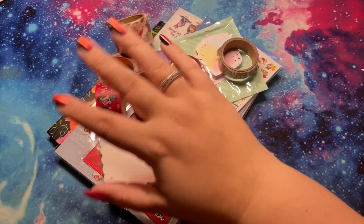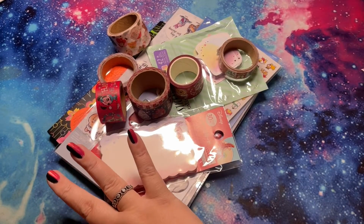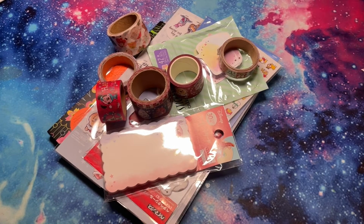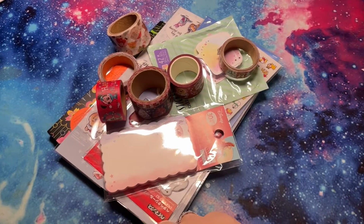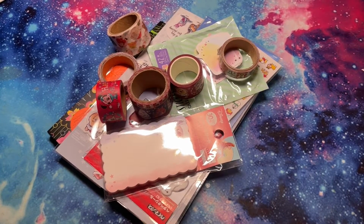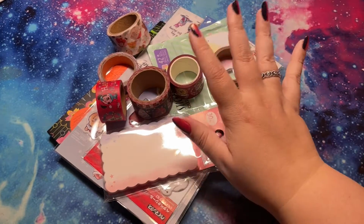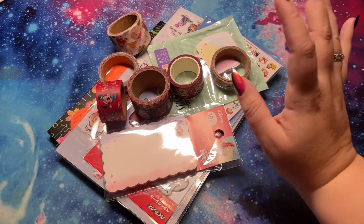I'm showing you this first because it's so small that I just need to get it out of the way. But then I will show you all of the coloring related things, and I'll let you know when I'm done with that. And then in case you want to stick around, I'll show you all of my non-coloring craft related things and my book haul. So let me know what you're interested in. By that I mean we're gonna jump into it, and this is just the tiny stuff. Let's just roll, okay?